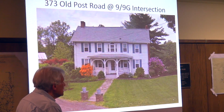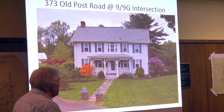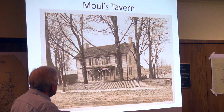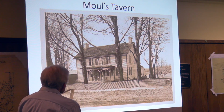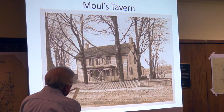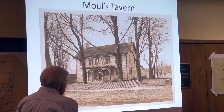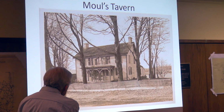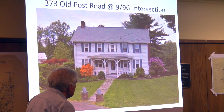You have to drive out of town, past the Gulf Station, and then make your first left turn. You'll go up this little tiny street until you come out again on 9G. It's hidden in there. It's really well maintained, which is nice. You can just see it here in this garage: an early sash they reused in the garage, or carriage house, or whatever it was before it became a garage. It looks like 12 over 12 or 12 over 8. That window's still in the garage.